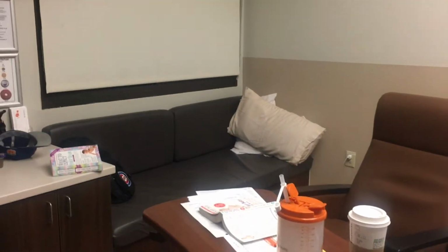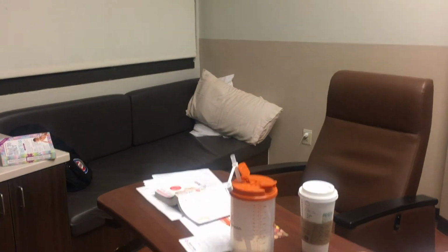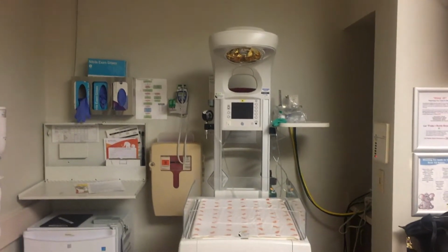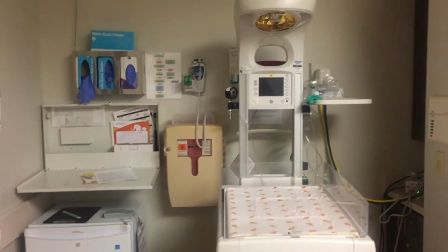My wife doesn't want to be on camera, so I'm going to ignore her. But she's off just to the right of the screen. But again, that's my little bit of a space. This is where baby's gonna go after it's born if it needs a warm up or any type of lighting for jaundice. Otherwise, it spends most of the time on mom's chest.